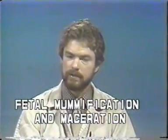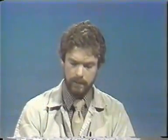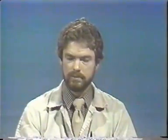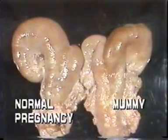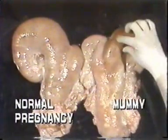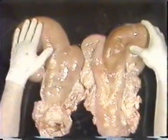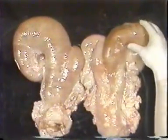There is an important distinction between fetal mummification and fetal maceration. The mummy results from a relatively sterile death of the fetus. That is, there is little or no bacterial degradation of fetal soft tissues. The fluids are gradually resorbed, leaving a uterus which is doughy with a pitting, tar-like quality to its contents. The uterus is not distended, but is closely applied around the firm, tarry mass which is the fetus.